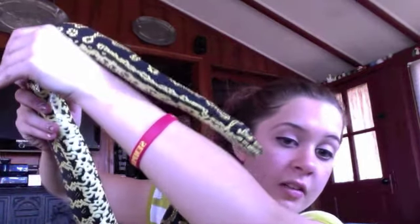I'm gonna go get my green tree so you guys can see him, but this is just my jungle Raven. Last picture of her. I'm trying not to hold her too much because she's still digesting a rat after 2 days, so you can kind of see it right here. Actually, you might not be able to, but whatever. Okay, so I'll be back.